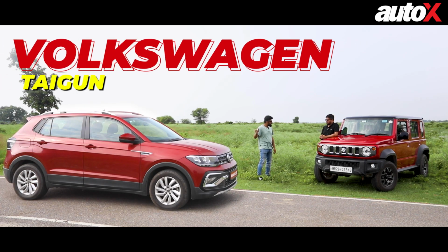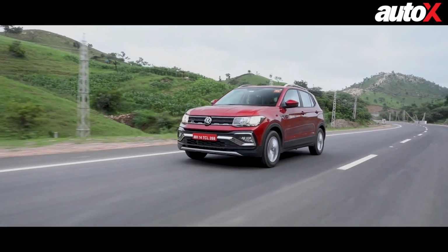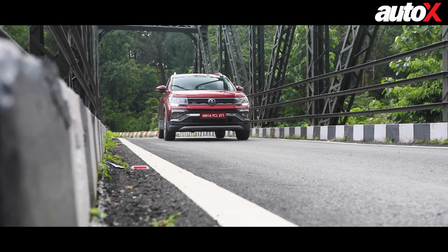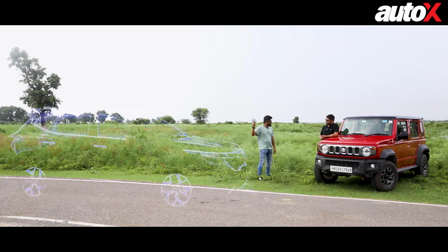The Taigun. That's a great car. Yeah, but it's not an SUV again. I mean, it's a hatchback on stilts. But I will probably smoke you when it comes to performance, because this gets a 1.5 litre turbo, 250 Nm, a 6-speed manual, and it's German engineering. I mean, what's not to like? And it probably looks the sharpest.